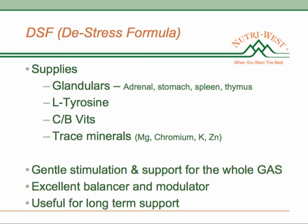So, De-stress Formula. This provides glandulars for all of the adaptive syndromes: adrenal, stomach, spleen, and thymus to support that nutrition. They're in a relatively low dose, so this is balancing with and supporting and a little bit stimulating, but it's fine for people who are in the initial resistance phase. It also has L-tyrosine, which feeds the dopamine, adrenaline, noradrenaline pathway, blended vitamins C and Bs, and some trace minerals. So a very good balance of modulators.